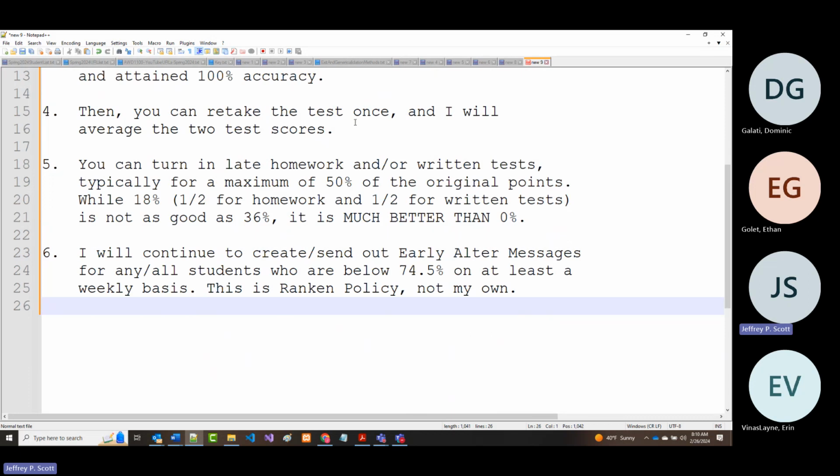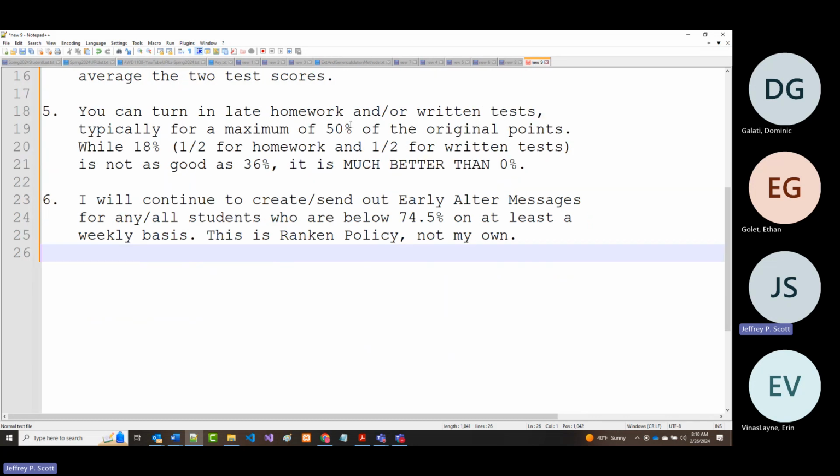I'm not going to allow this. I know that there are other programs. There might even be other IT instructors that allow you to keep retaking and retaking. I'm not going to do that. That's not fair, I don't think, to the rest of the class.